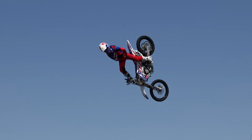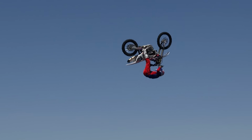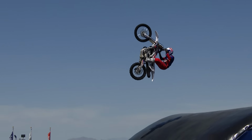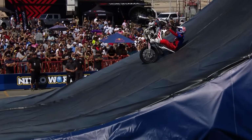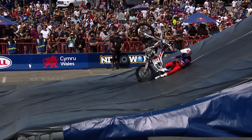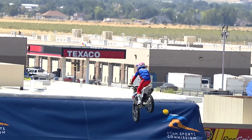Did you ever think that you would see someone try to just clown themselves in front of the crowd in the middle of a front flip? That's where we're at. The front flips have become so controlled that you can do that. You can put one foot on the bars, one foot in the seat, your hands on your hips, and look over at people and make eye contact. Oh, that's as good as you can get out of that.